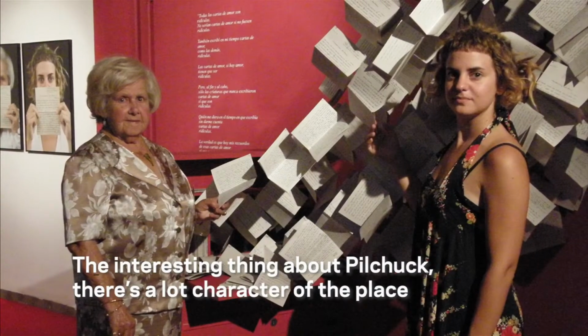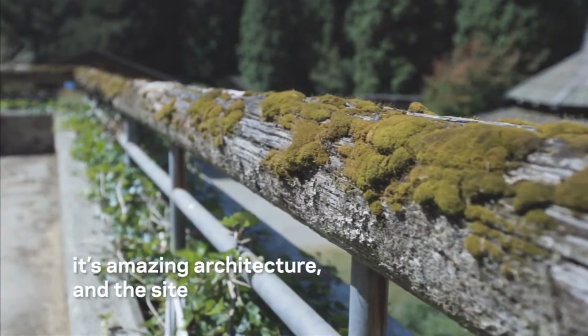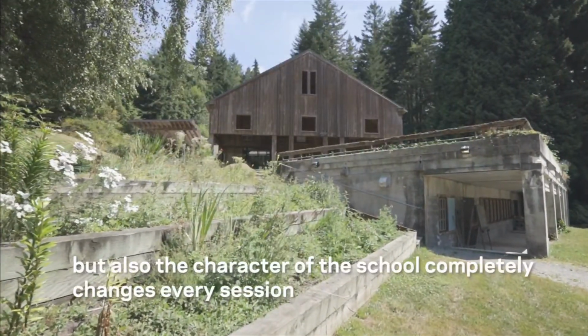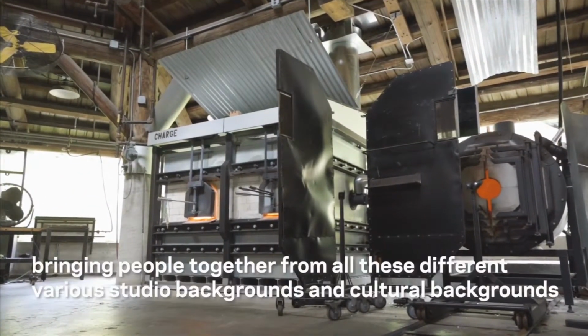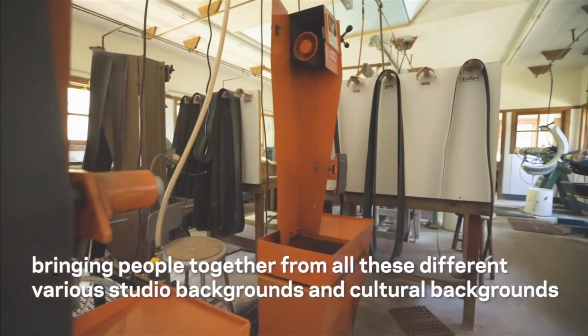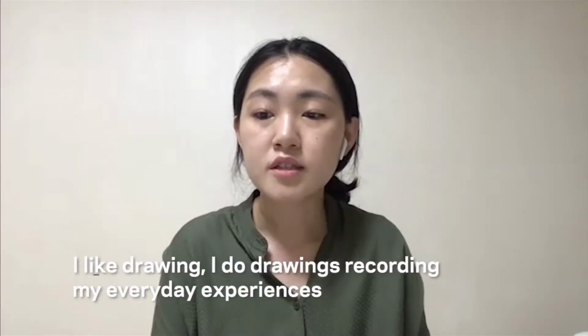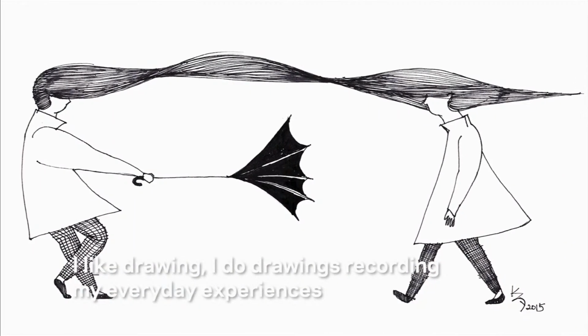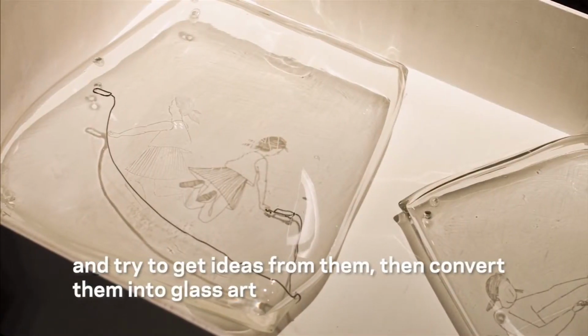The interesting thing about Pilchuck, there's a lot of character of the place. This amazing architecture and the site, but also the character of the school completely changes every session with the people that show up. Bringing people together from all these different various studio backgrounds and cultural backgrounds. I like drawing. I do drawings like recording my everyday experiences and try to get ideas from them, convert them into glass art.